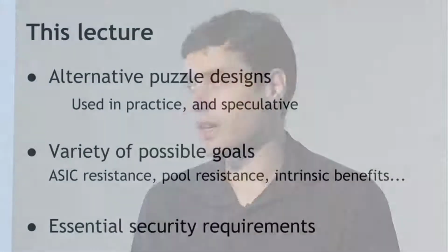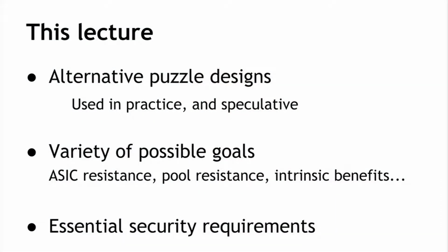Now, if we were going to design a new puzzle system from scratch, or modify Bitcoin's puzzle system to be different somehow, what else could we design the puzzle to achieve? What other kinds of behaviors would we like to encourage or disincentivize? In this lecture, we're going to talk about a variety of possible alternative puzzle designs. Some of them are already used in practice in altcoins existing today. Others are research ideas that might turn out to be used in the future.